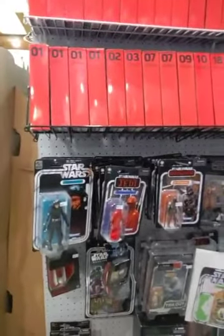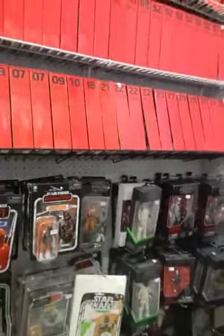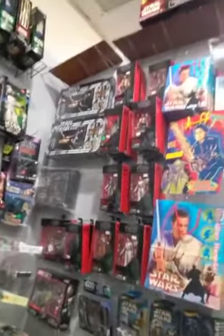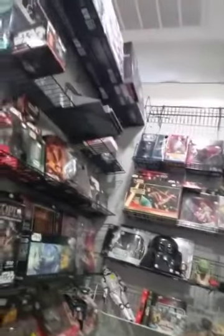A bunch of Black Series Star Wars toys up there on the shelving. Some new school Star Wars toys, and then there's a bunch of loose new and old Star Wars toys and baggies. I believe that's more Star Wars. And more Star Wars toys. Yep, more Star Wars toys. They are all over the place in the store. I mean, gosh. And some Funko Pops, some Hot Wheels.